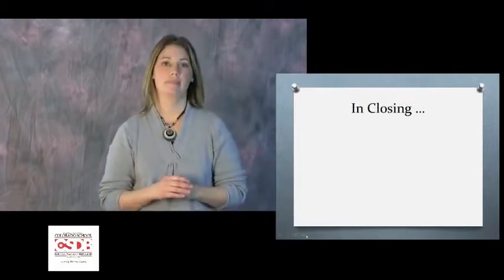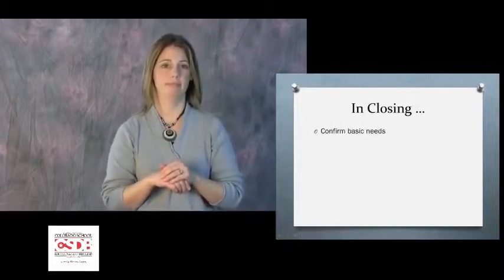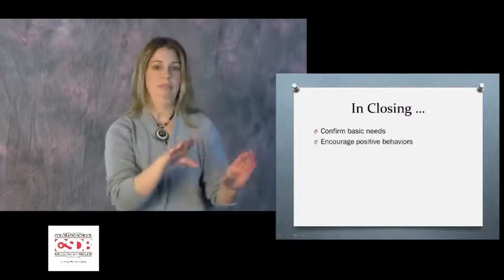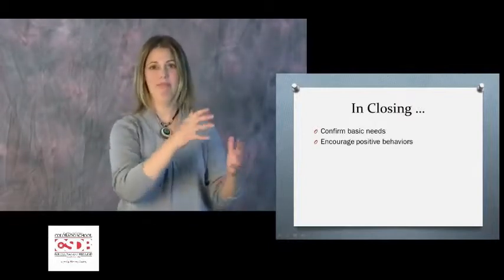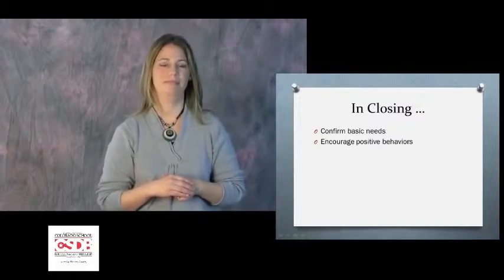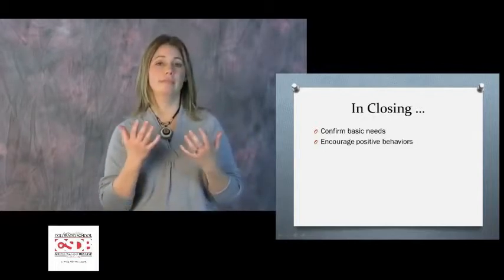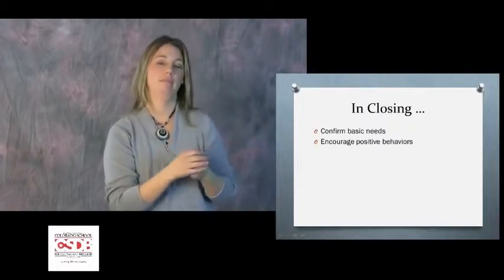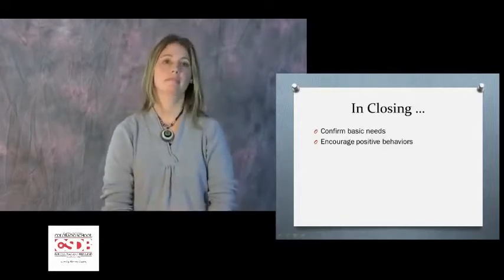And we're almost done, so in closing, just make sure you confirm basic needs. Sometimes kids are sick or they didn't get enough sleep, and we just immediately are confronting the problem. It's not going to be successful. If you have those basic needs already met, then you'll be able to address the behavior. And encourage positive behaviors. It's very important to set up the expectations for what you want and make that clear. And always focus on the positive behaviors that they do show, not the negative ones.